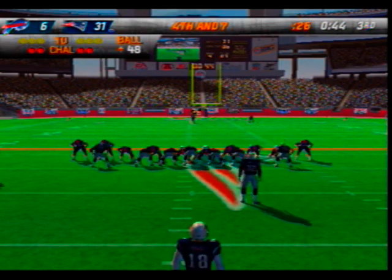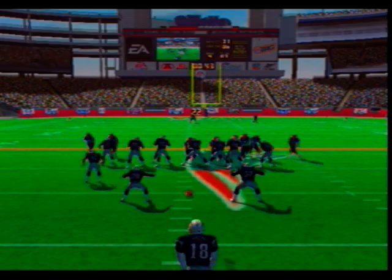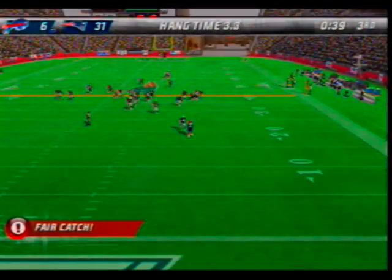Henson is ready to pump this one away. Tanner looks like he's ready for the return. Fair catch.